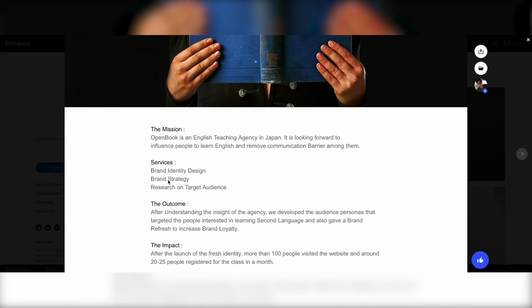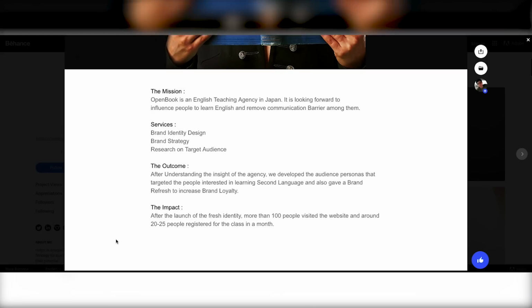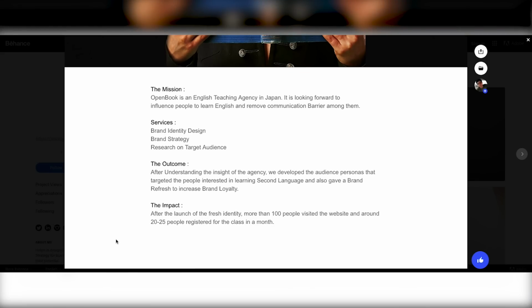So services: brand identity, brand strategy, research on target audience. This is great. I love the context. Outcome: after understanding the inside of the agency, we developed the audience personas that targeted the people interested in learning a second language and also gave a brand refresh to increase brand loyalty.